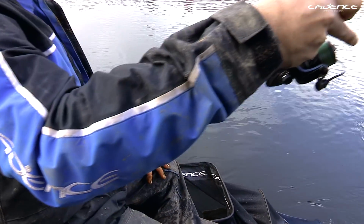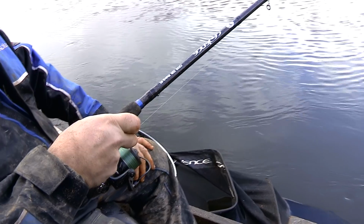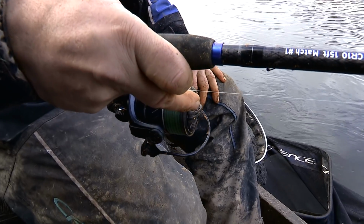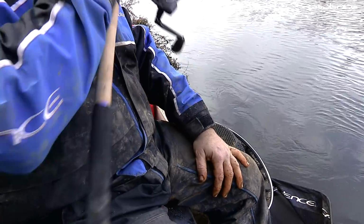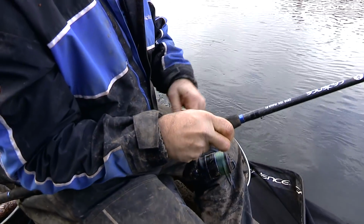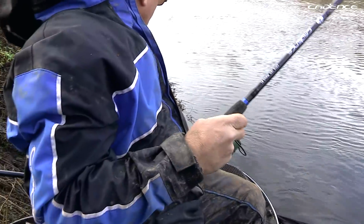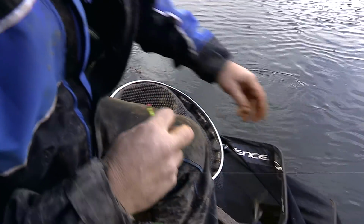Line control when you're trotting a float like this stick float is so critical, and there's a variety of different ways of doing it. But today the river's really pacey, and the way I'm doing it is I'm just simply trapping the line with my finger and using the rod to adjust the speed of the float, and then sweep the rod back again, trap the line, and hit a bite like that. But if the river wasn't as pacey, then you can let the line go to a certain extent and then control it every so often by mending the line. But today you need to really control the float all the way down the peg.